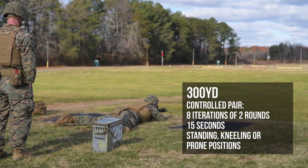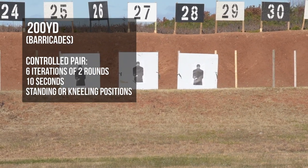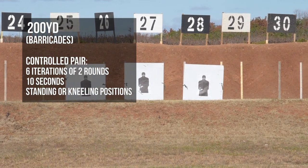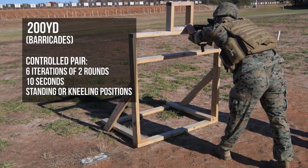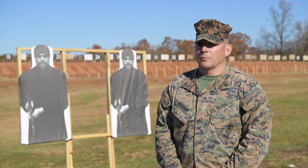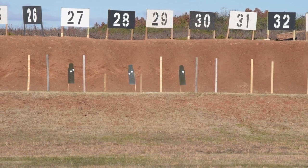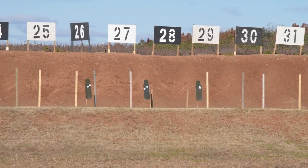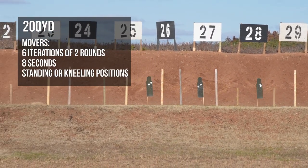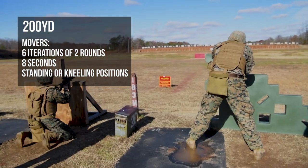They can choose from standing to prone. Then at the 200 is when we start implementing barricades. From there, they can either shoot from a standing, kneeling, or supported position. So the Marines are able to choose which position they want to engage the actual targets in. Now at the 200, there's also movers. The movers are done in the pits, very similar to what we do currently on table 2.